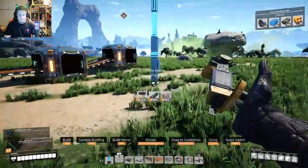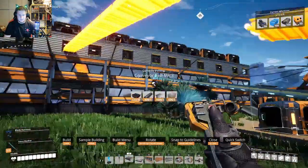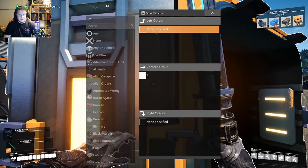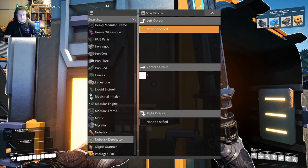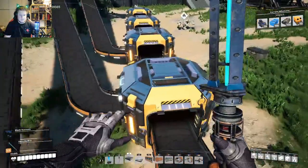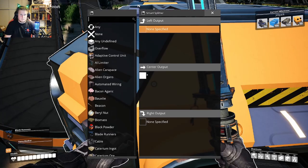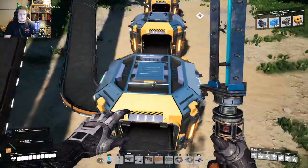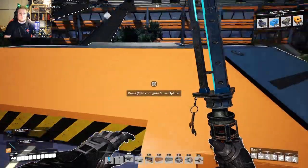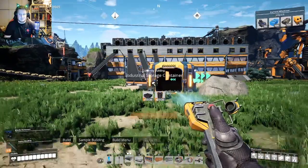Pipes, beams, now. So first thing I want to do is grab you, bang, you, bang, you, bang. And then on the left path, I go pipes, steel pipe, left output, beams, and then in here, left output, screws, not now, screws. And then I also need to build an industrial storage back here.